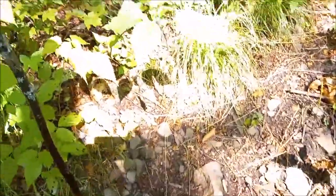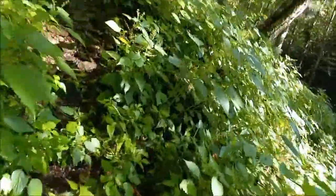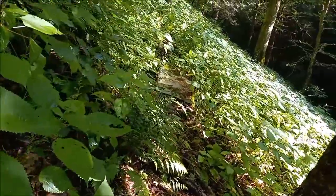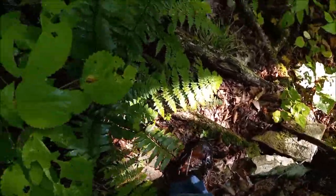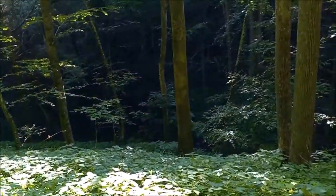And this is very, very steep right here. Okay, there we go. This trail is off the chain. Let's take another look at Yost Run.